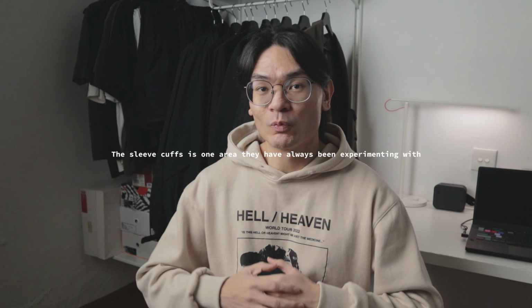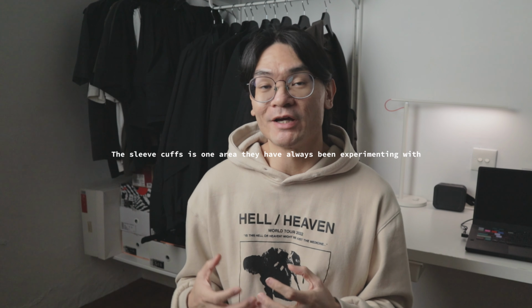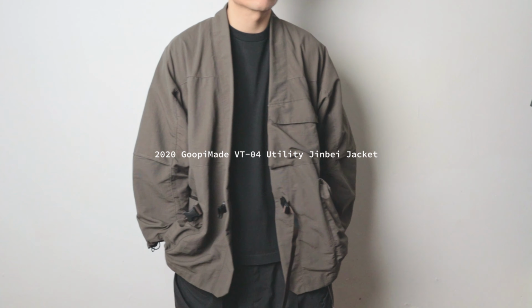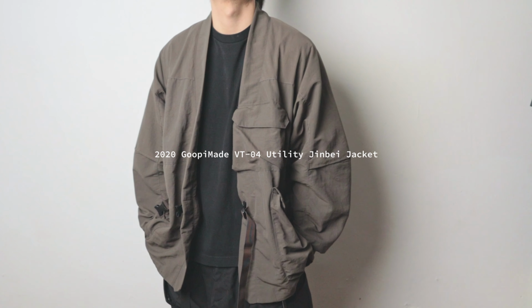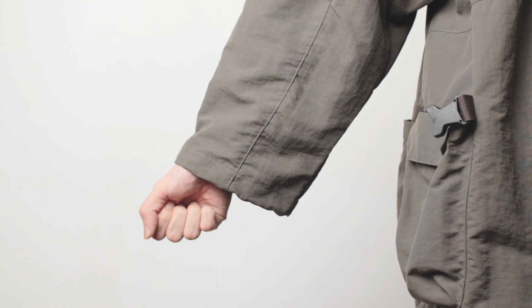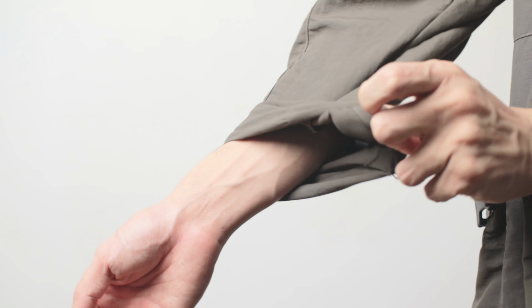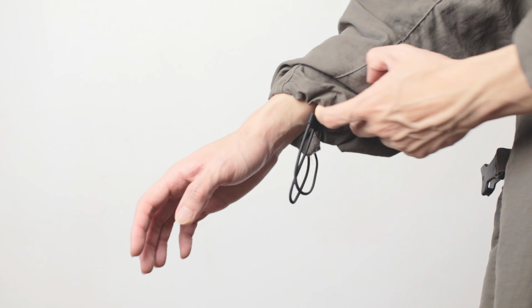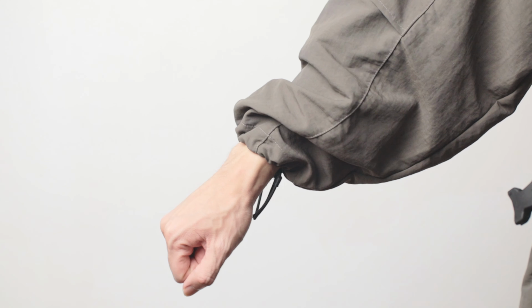Over on the cuff, this is the one area that they have been constantly updating and improving upon. Thankfully, I do own 2 other pieces, so let's check out how it has evolved throughout the past few years. Starting off, we have a piece from 2020, and it's actually my first GoopiMade pickup. This is the VT04 Jinbei jacket, and if you check out the cuff, the fastening system utilizes an elastic band. While it sort of works to prevent wind from entering, utilizing it can be a little bit cumbersome, especially if you are operating it with only one hand.